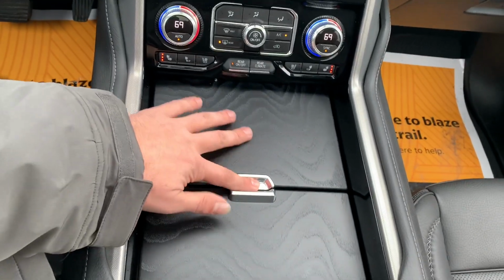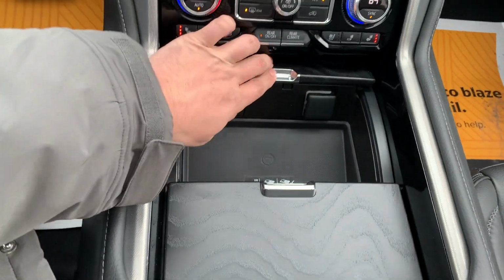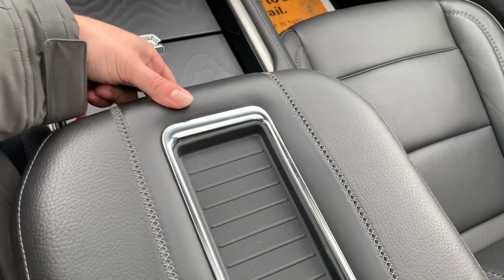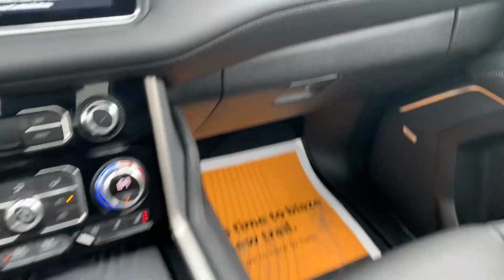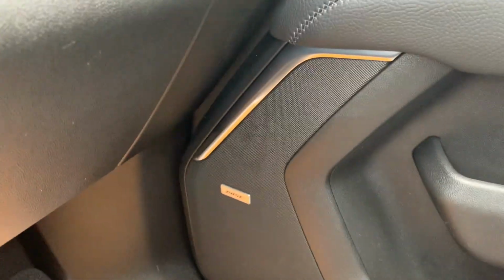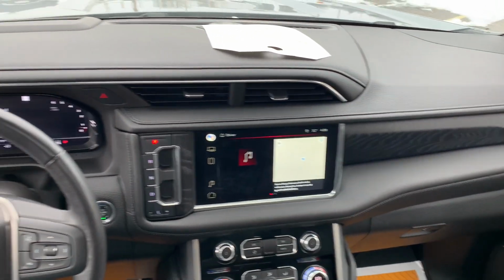Just below that, you've got your different little storage cubbies, got your wireless charger in there. You've also got your cup holders just behind that. And again, excellent condition. Everything on this thing is just really nice. This thing's dang near flawless. And a great big center console for storage. And then over here on the passenger side, nice big glove box. Got your owner's manual in there. This one also has that Bose audio system in it, which is fantastic. And then here's just kind of another general overview of how everything is looking in here.